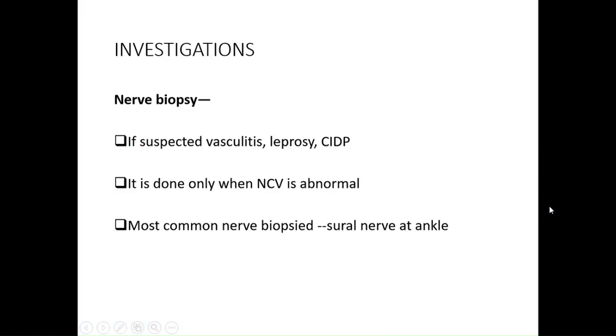Nerve biopsy. It should be done if there is suspected vasculitis, leprosy or CIDP. And it is done only when the nerve conduction study is found to be abnormal. And the most common nerve that has to be biopsied is the sural nerve at the ankle joint.